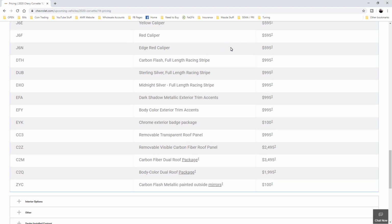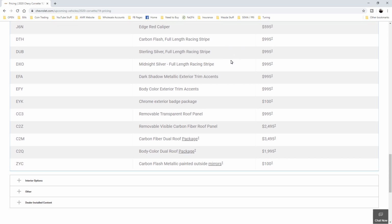It is a good marketing technique to make you think it's cheaper than it actually is, because, oh, it's not $600, it's only $595. So that same $5 off theme continues throughout everywhere, but right here we see it in the carbon flash full-length racing stripes, and you can get those in sterling silver, midnight silver. You know, that's pretty cool. So 2 different silvers and a carbon flash one, which would be kind of cool looking actually, the carbon flash. But it's a $1,000 racing stripe, so you can probably get that done afterwards.